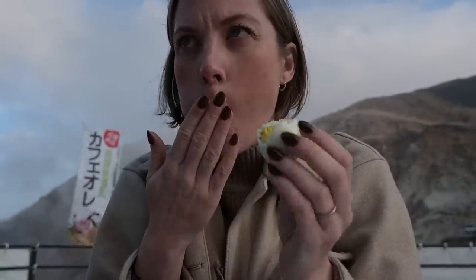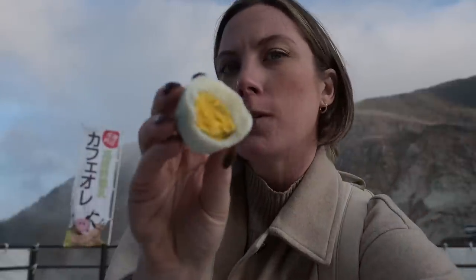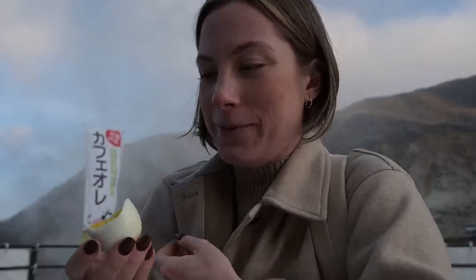Itadakimasu. Mmm. They're very good boiled eggs. I have no regrets. You should still come and get them.